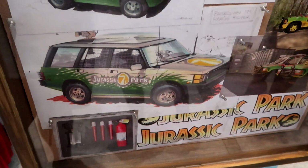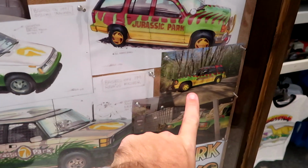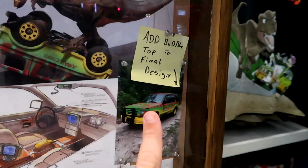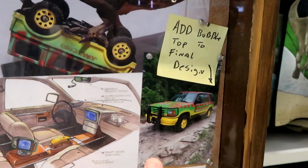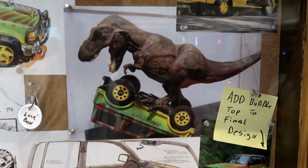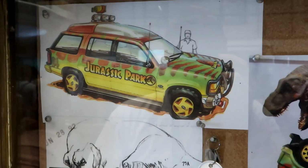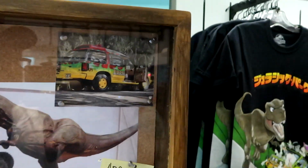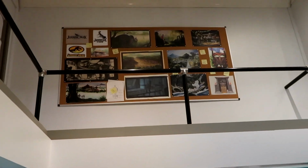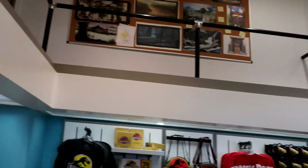They do even have these drawings here, like with your Jurassic Park Jeep. Like, this is just way cool. This looks like the one over in Islands of Adventure. That is really awesome. This here says add bubble top to final design. Look at that. Then you can actually see the T-Rex on top of the Jeep. Some of these drawings are absolutely incredible, seriously. I do want to come over here and check out some of that merchandise, but the drawings and pictures and paintings are everywhere as soon as you come into this tribute store.